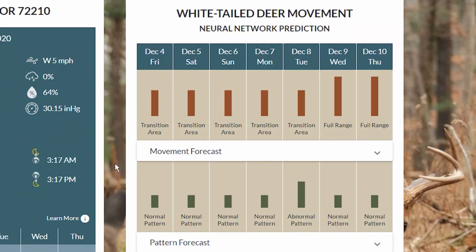And in terms of the movement pattern type, the app's at about 71% right now. And technically the pattern type is still a kind of beta phase version of it. The movement is set in stone right now, but the pattern is still being refined a little bit, even though it's obviously doing pretty well.